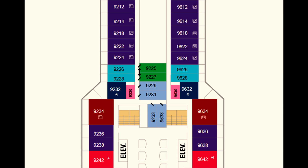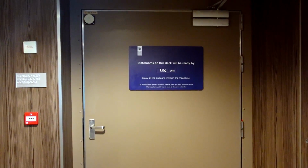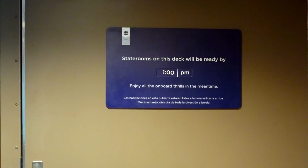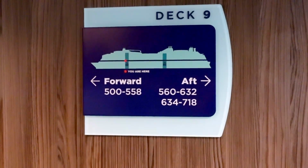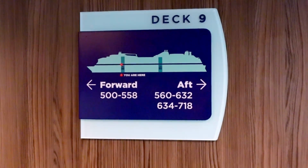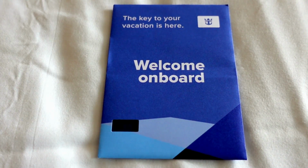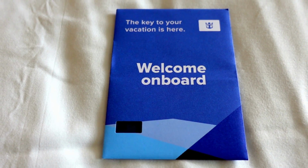Our category for this ship is a J3 junior suite and the room number is 9614. Woohoo, any second now and we can get in and check out our home for the next 12 nights. Our key card is located in a pouch stuck to our door. There are cameras everywhere in public areas, so there is no worries about anyone pinching your card before you get there and trashing your room or racking up a huge bill. Well, you'd hope so anyway.